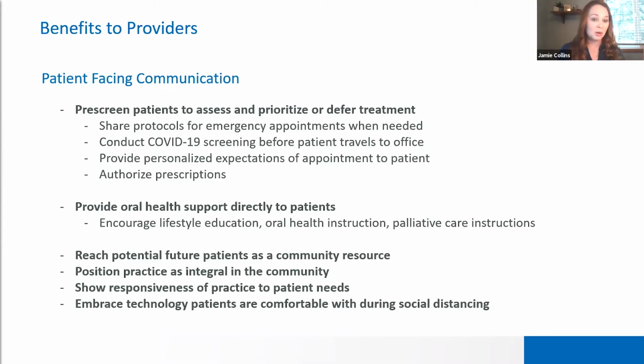Provide that education, oral hygiene education, post-operative checks and education, any of that stuff that can happen via teledentistry is happening very successfully. You can also reach those patients that you may not have reached before because you establish yourself as a resource.